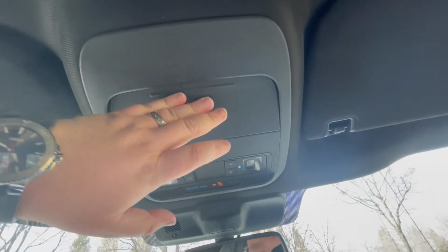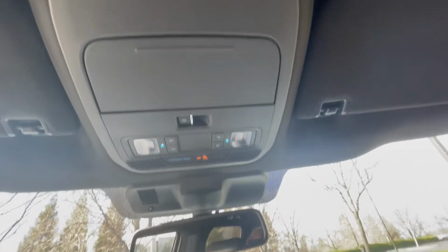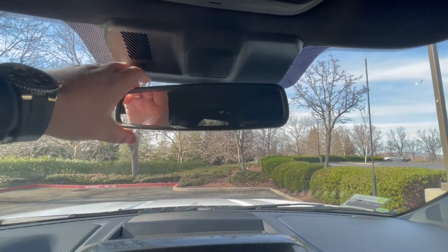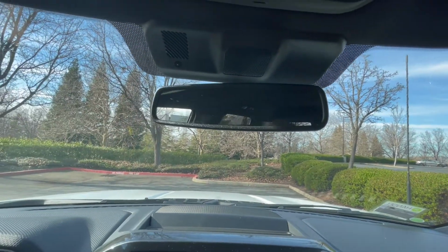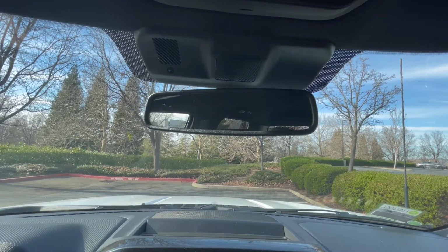Really like that feature. And then a sunglass holder, which honestly is huge. I have had cars, particularly BMWs, that do not have that, and it drives me crazy. This is auto dimming. This has it too. But this is auto dimming, which is awesome. So if you're driving at night and someone's blinding you with their high beams, it dims it out and makes it way more manageable.